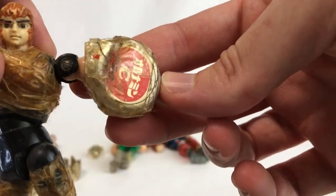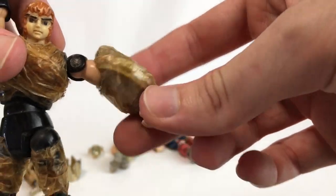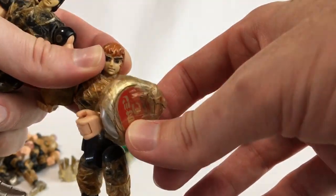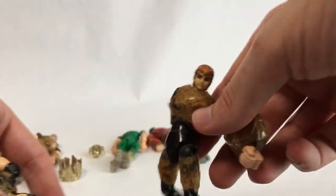Ooh, cool. He's got an Ultraman C, like a vitamin drink cap as a shield. It's been taped to his arm. He has the protection of vitamin C. No coronavirus is going to stop him. Does vitamin C protect against coronavirus? I don't know.